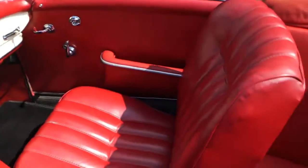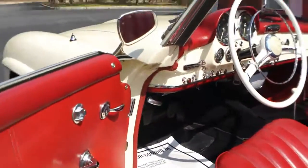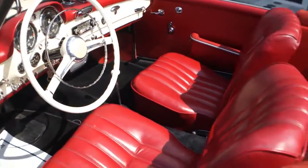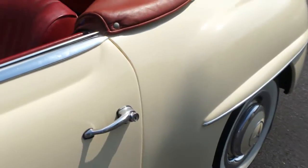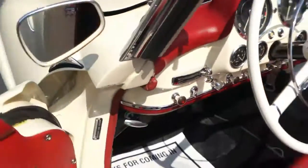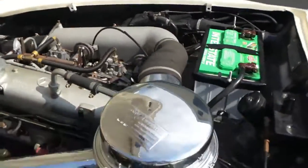As you can see, the restoration was done magnificently. All the chrome and details are fantastic. Door shut really nice. Soft top's in fantastic shape. You can see it's highly detailed.